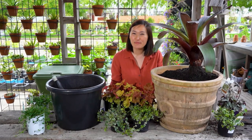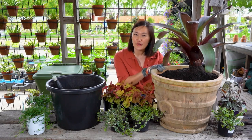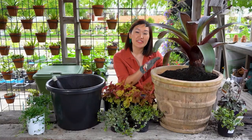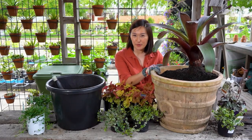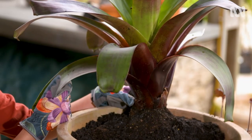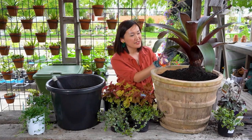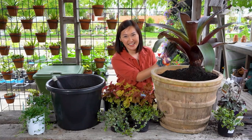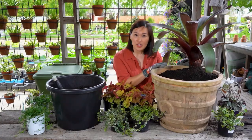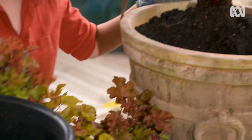Tricky spots call for smart solutions, and that's why pots are great for having more control over those shady areas. I've chosen this beautiful pot, which I think is going to suit the tones of the plants I'm going to use. My feature plant is this amazing Alcantarea, also known as the giant bromeliads. I love it for these strappy green leaves that have a rich burgundy underside. Bromeliads love a moist but well-drained mix, so I've combined premium potting mix with chunky orchid bark.